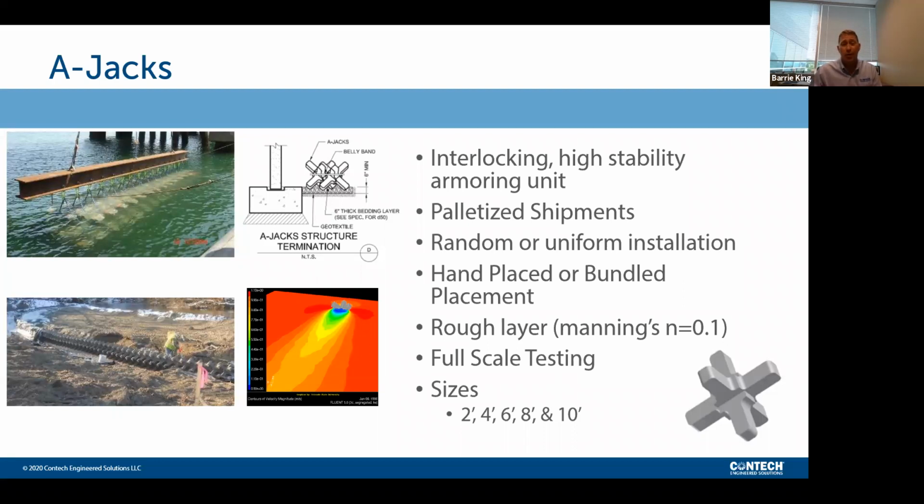In fact, they were used to mitigate pier scour for structures on the Atlantic coast that are very susceptible to hurricanes, most recently Hurricane Sandy, and we'll get into that a little bit. But they're interlocking high stability units. They come to the project site shipped in pallets, so very, very easy to transport.